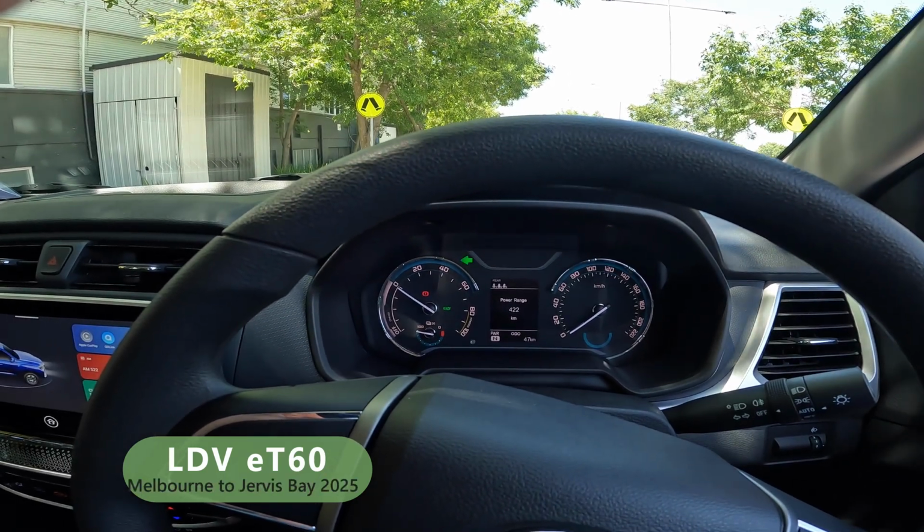Alright guys, here we are. Made it. So this is a bit of a video. Dirk bought a new car. The Dirk Walton Pletner families flew down to Melbourne today to pick it up.